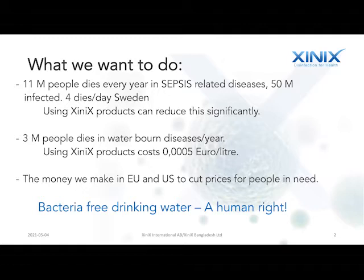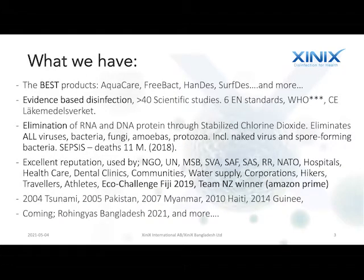We have also decided that the money that we make in the European Union and the US, for instance, or in markets that can pay for our products, would be used for those people in need who don't have the money and can't afford to pay for the product. For that, we have created the Xinix Foundation and bacteria-free drinking water. This should be a human right for everyone.